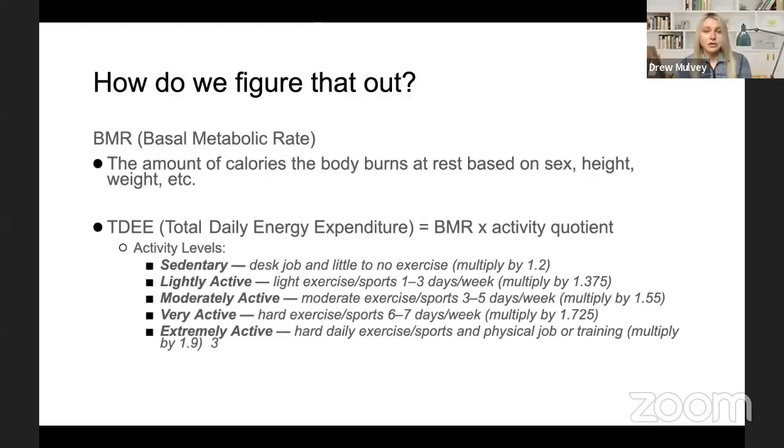Very active is that you're doing sports 7 days a week. You want to multiply that by 1.725 or just 1.7. Or if you are extremely active, that means that you are working out multiple times per week and that you also have a strenuous job as well. You're lifting things. That's going to be about 1.9.